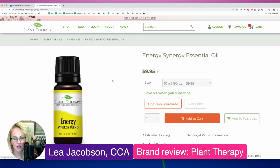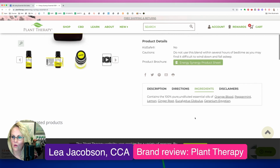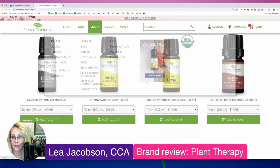Let's take a look at the energy blend. Let's see, so orange, peppermint, lemon, ginger. Yeah, so that would be great for energy. Geranium is generally calming, but it appears if they are adding these in the blend in the order they're listed, which isn't always the case, a little bit of geranium in there probably would be great.